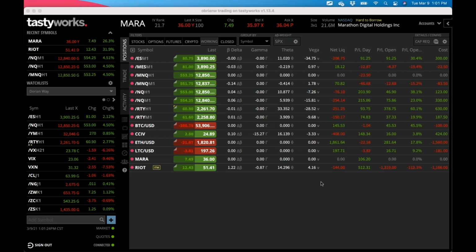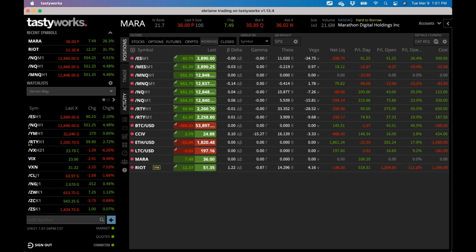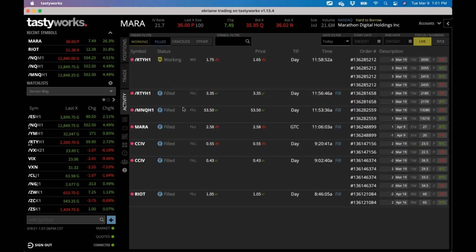But I'm taking the opportunity to take some pressure off some of those, because this Marathon one was already in the money or almost in the money just yesterday, I believe. So we took profits off this one, 15%. We just rang the register. We can potentially get a little better right now, but we decided to get out of it and move on to take some risk off the board.